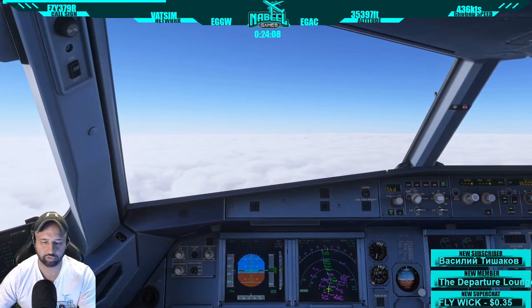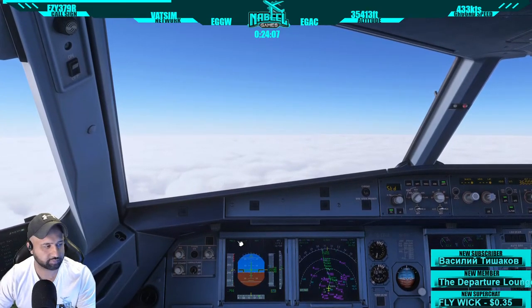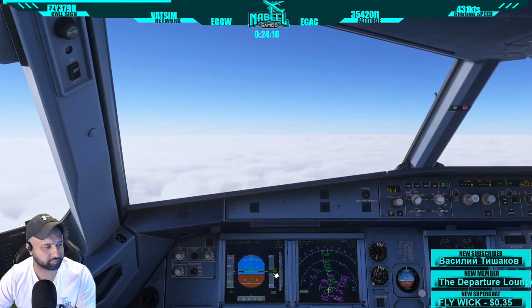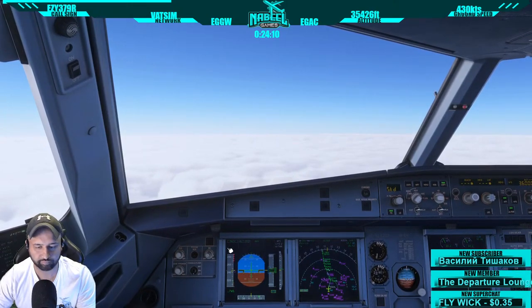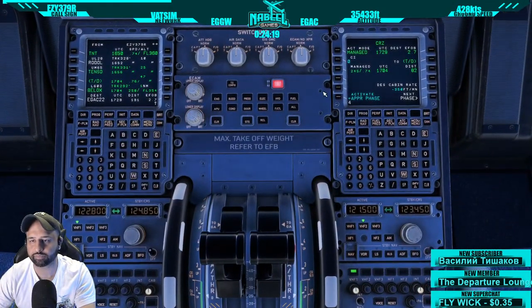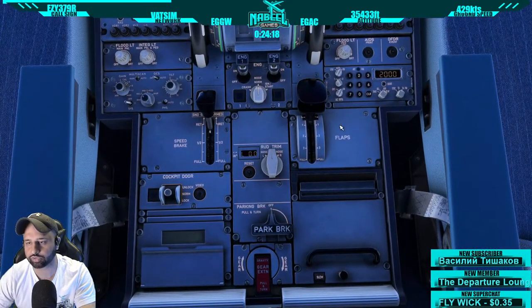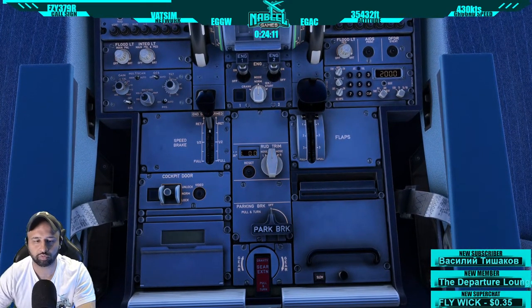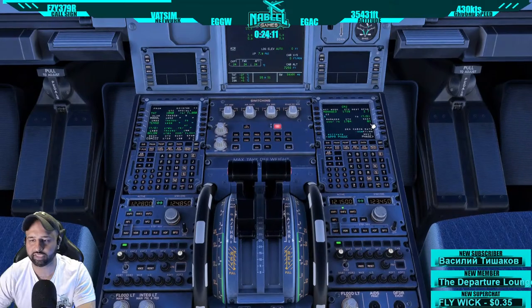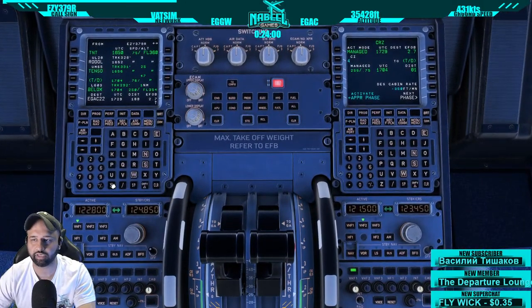Alright, there we go. Wait for alt cruise over here. Alt cruise, beautiful. And with that, we're gonna get cost index back to normal, and our transponder can go to below. Top of descent is 81 nautical miles. That's absolutely fine.